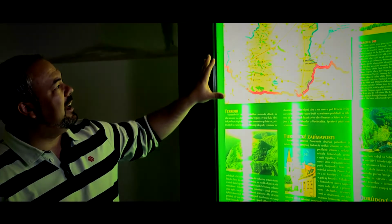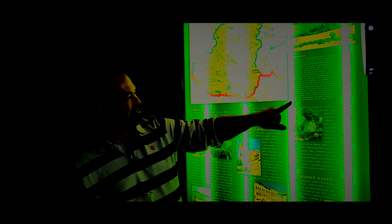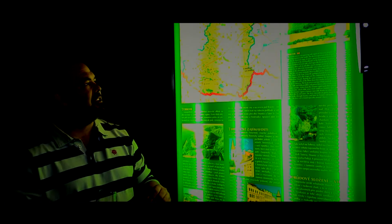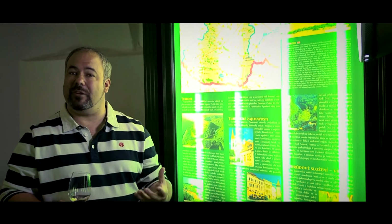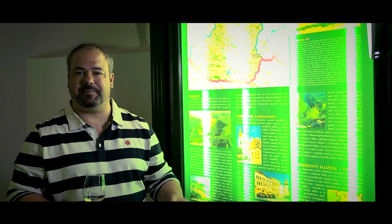So we have here a map of the Znojemska or Znojmo sub-region, and for your international guests this is very important. A small description in English about the local conditions, about the terroir and about the different varieties that grow here, and this gives people the opportunity to learn a little bit more if they want to. And that's really, really important for your customers coming from abroad.